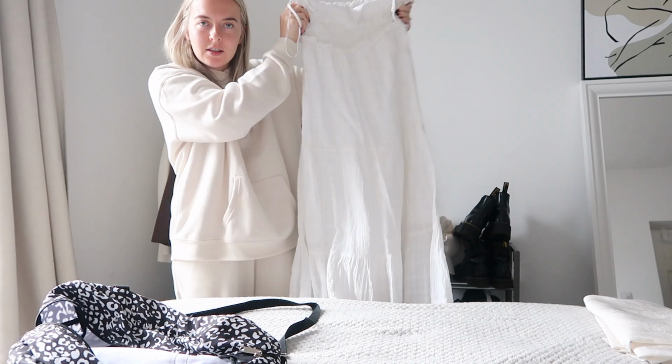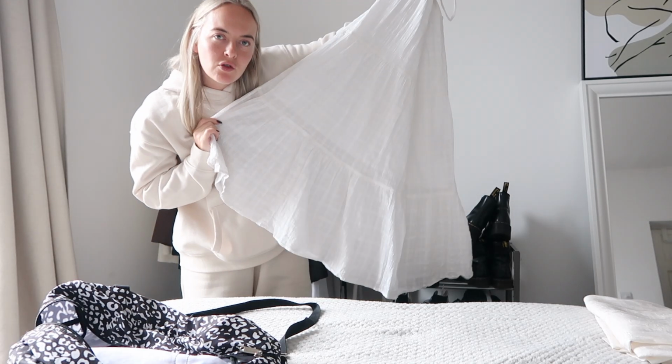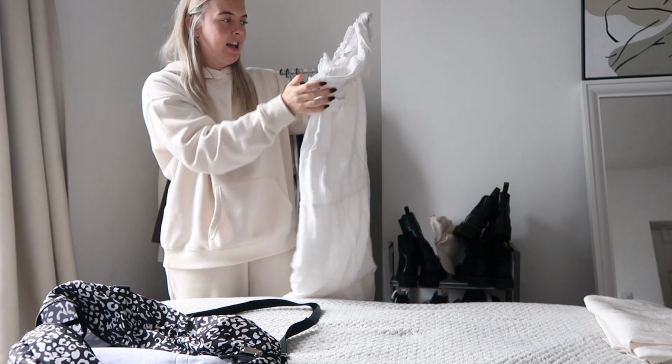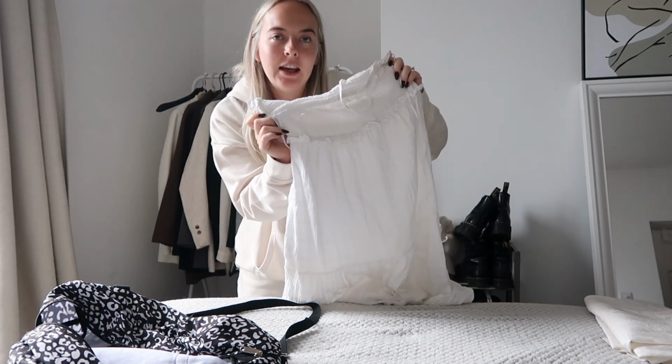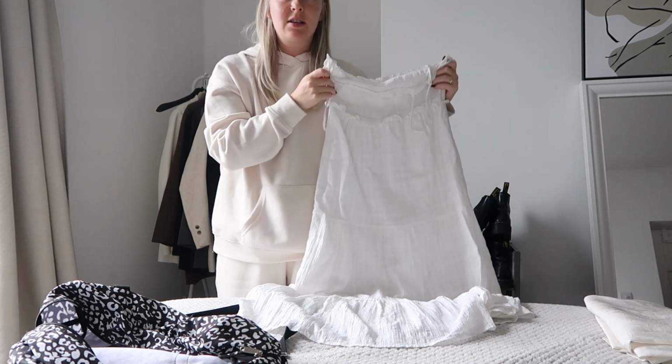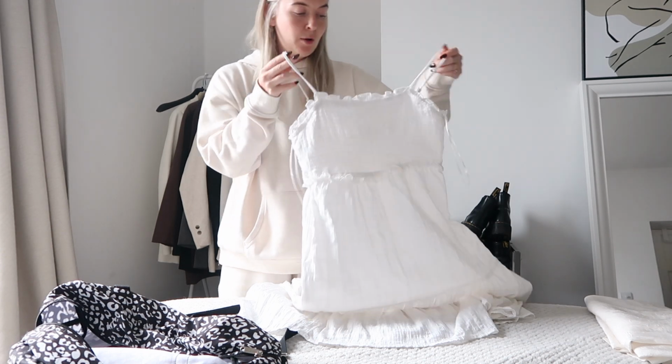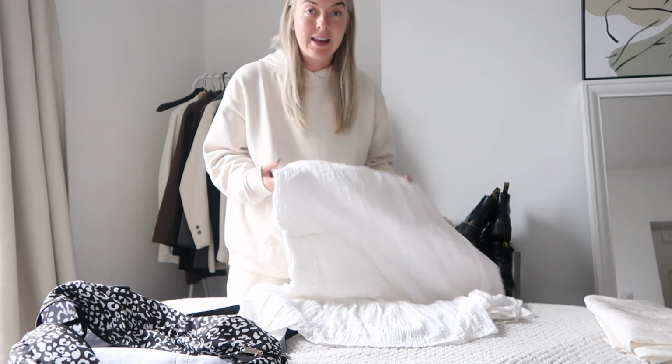I've also taken this dress out of my drawers. I put this away for summer literally last week, but it's a really nice dress. It's from Friends Like These, and it's a long maxi dress with a flowy skirt and a strappy top. So I'm gonna take that, I think.